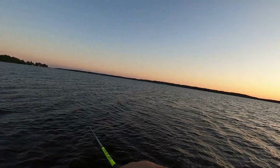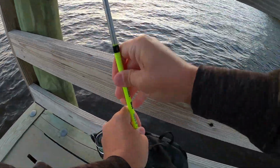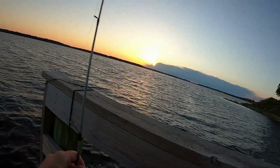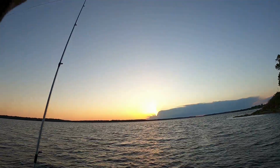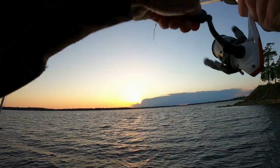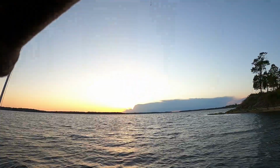I got something on the rod. Oh, it looks actually kind of bigger. Oh, man. All right. It's a little bit bigger, I think. Maybe a red? Or maybe just a bigger croaker. We'll see. Hope you guys can see okay.